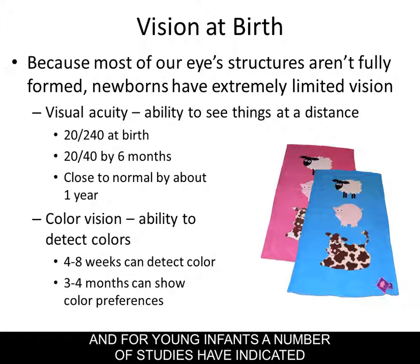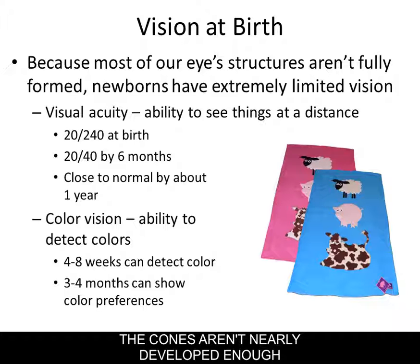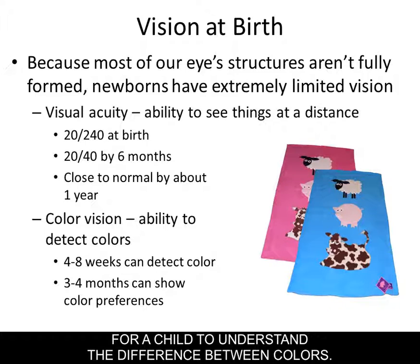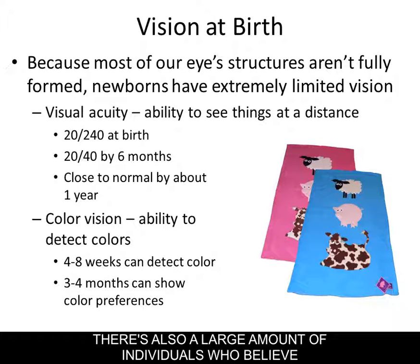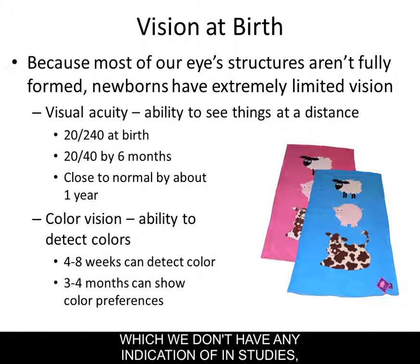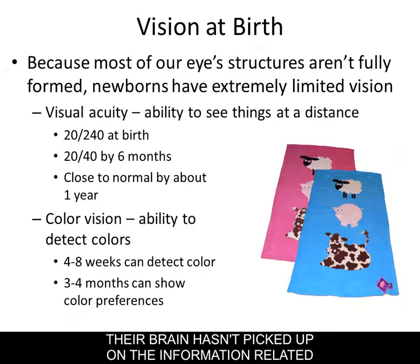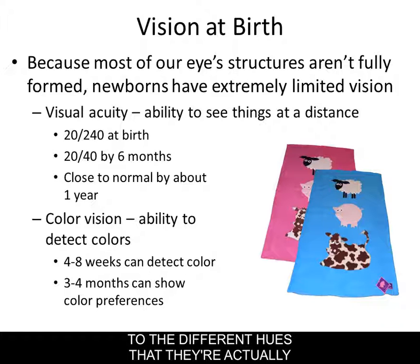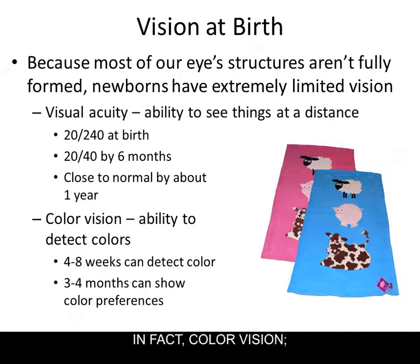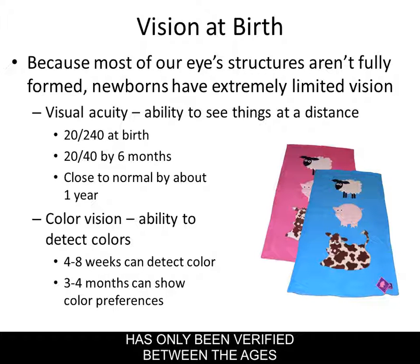For young infants, a number of studies have indicated that kids might not actually be able to detect color at birth. The cones aren't nearly developed enough for a child to understand the difference between colors. And there's also a large number of individuals who believe that even if kids could detect differences in colors, which we don't have any indication of in studies, they won't have the ability to understand what those colors actually are. Their brain hasn't picked up on the information related to the different hues they're being presented. In fact, colored vision, or the ability to detect differences between colors, has only been verified in children between the ages of 4 to 8 weeks.